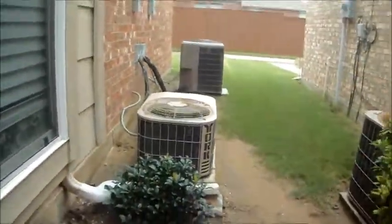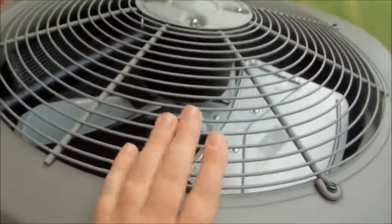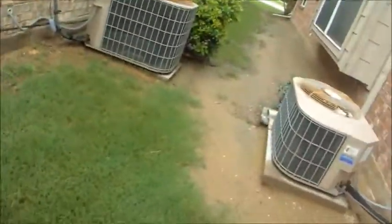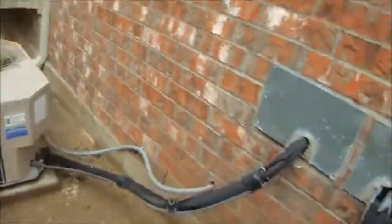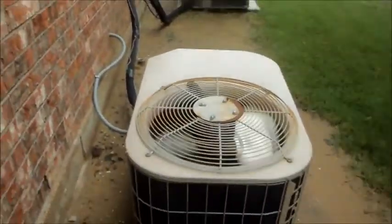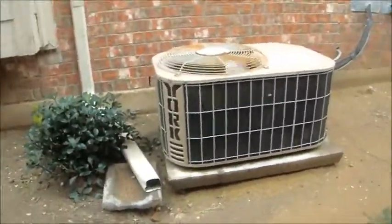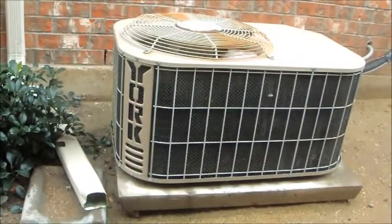Here's a look at both of my units. Again, this one does the second floor. This one does the first floor. Disconnect boxes. Airtron, which that's the company that makes Mork, I believe. I guess we're gonna power this down now. Again, I really hope my neighbors don't catch my camera on their unit. I'll be back.